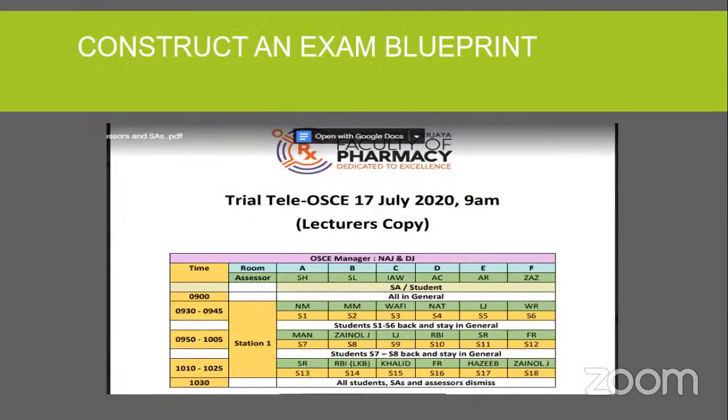So this is a blueprint of a tele-OSCE. This was done in 2020, during COVID. The University of Sabaja, which was the university that I graduated from, did introduce tele-OSCE. And it was so fantastic, we used Google and Microsoft, whereby we designed a way that there is an assessor, there is a COVID patient that the pharmacy students need to assess, recommend, or cancel. So it was a very fantastic experience.